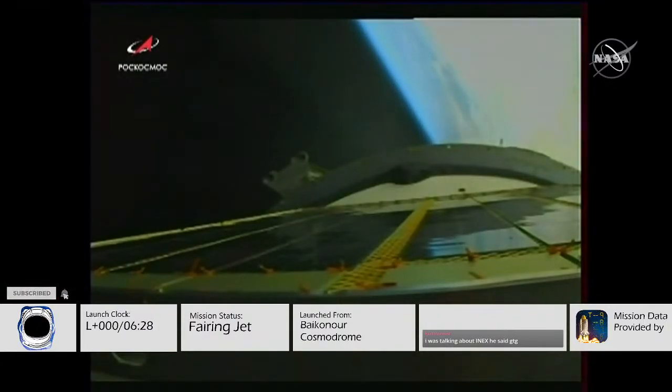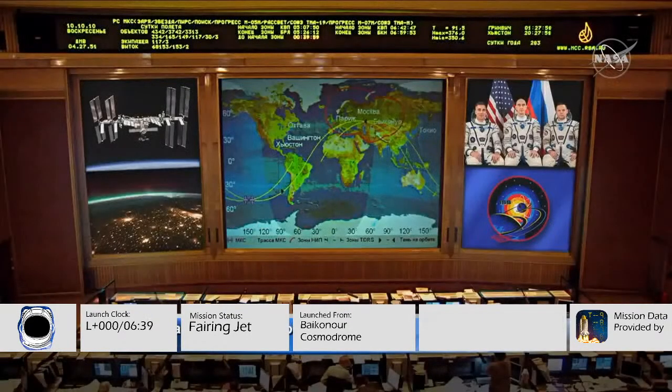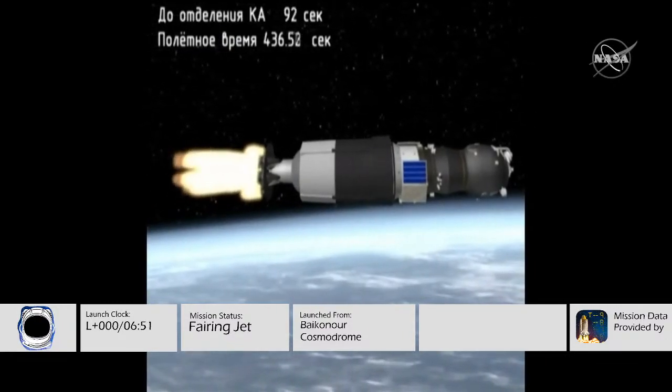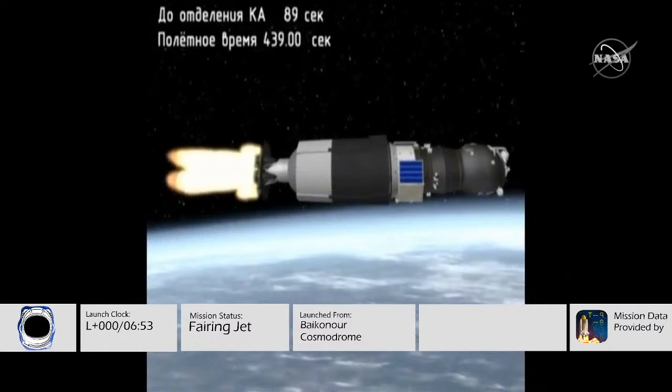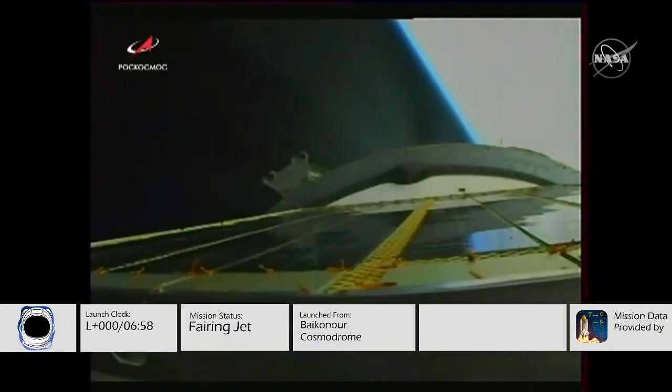Third stage engine performance up and running in good shape as we cross the 7-minute mark into the flight. About 1 minute and 40 seconds of powered flight remaining. Animation now being generated by real-time telemetry from the Soyuz 2.1A booster, as we're about 1 minute and 15 seconds away from third stage shutdown and spacecraft separation.